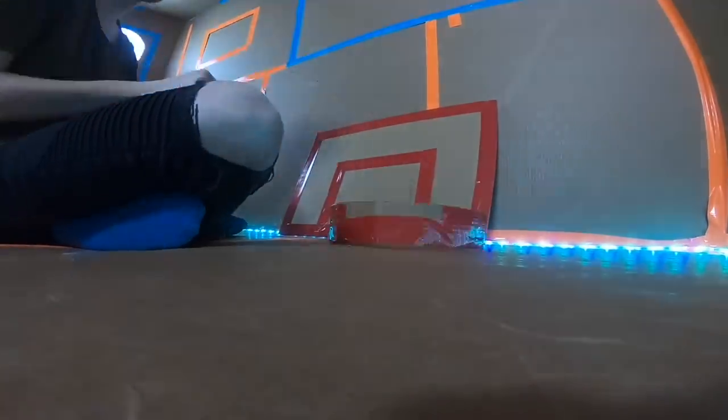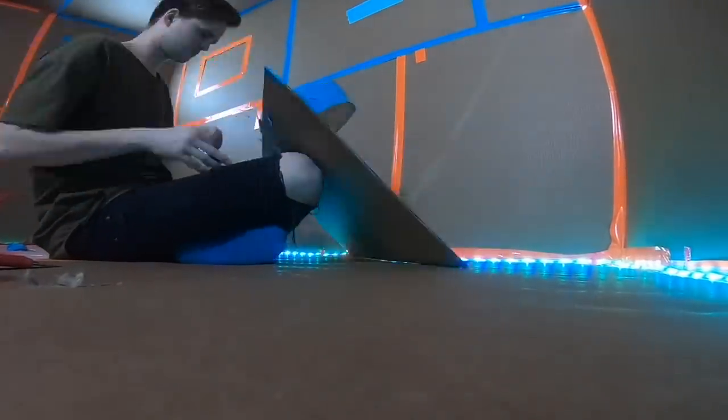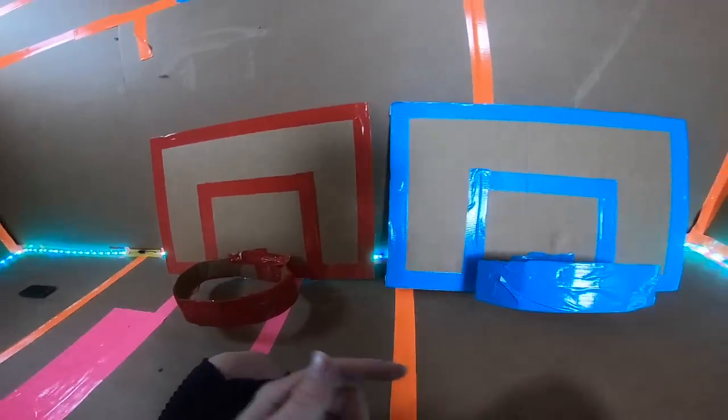All right guys, so the roof is finally in for us. So pretty much I'm gonna be making two of these backboards with rims on each side of the court. And there we go, both basketball nets are completed. Now we're just gonna put them on each side and the basketball court is complete.